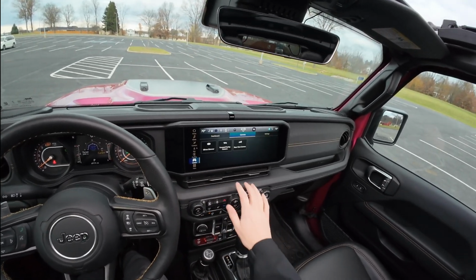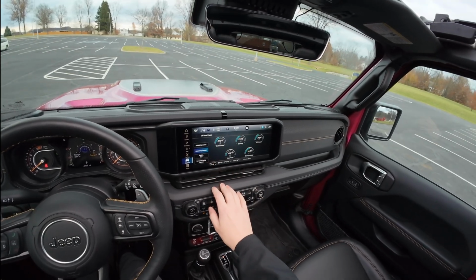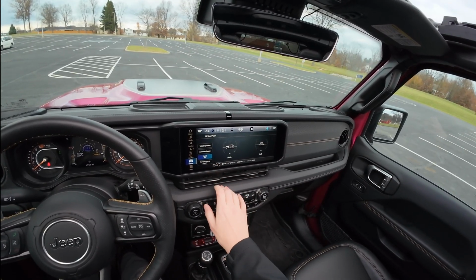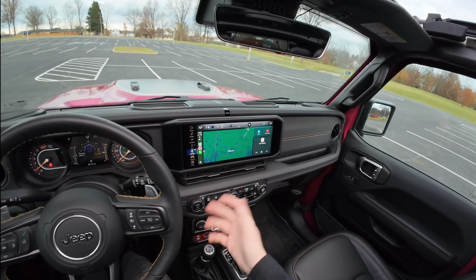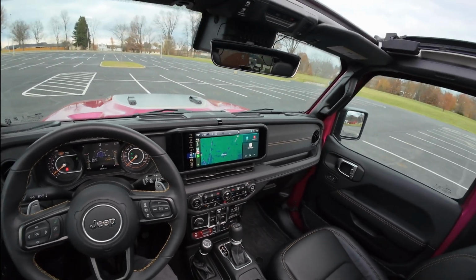You do have some off-road pages and some things to help you out on the trail. Coolant temp, oil pressure, oil temperature, pitch and roll. Look at that forward-facing camera so you can get over some obstacles and things. Wireless Android Auto, wireless Apple CarPlay takes a second to load sometimes, but it always connects flawlessly and works nice.